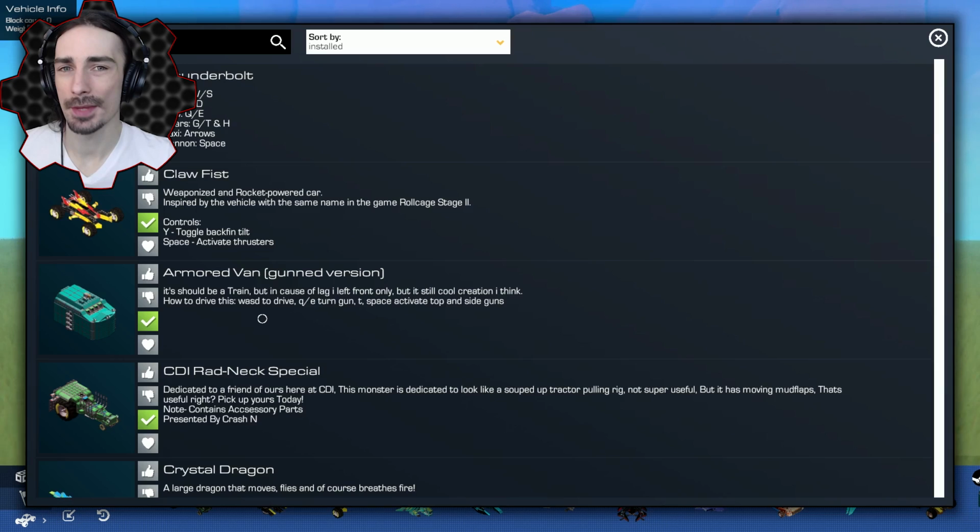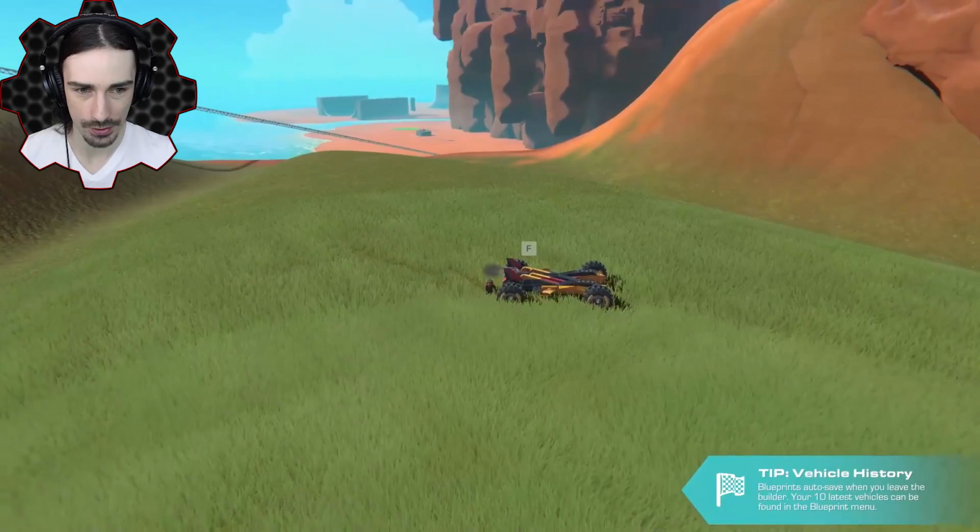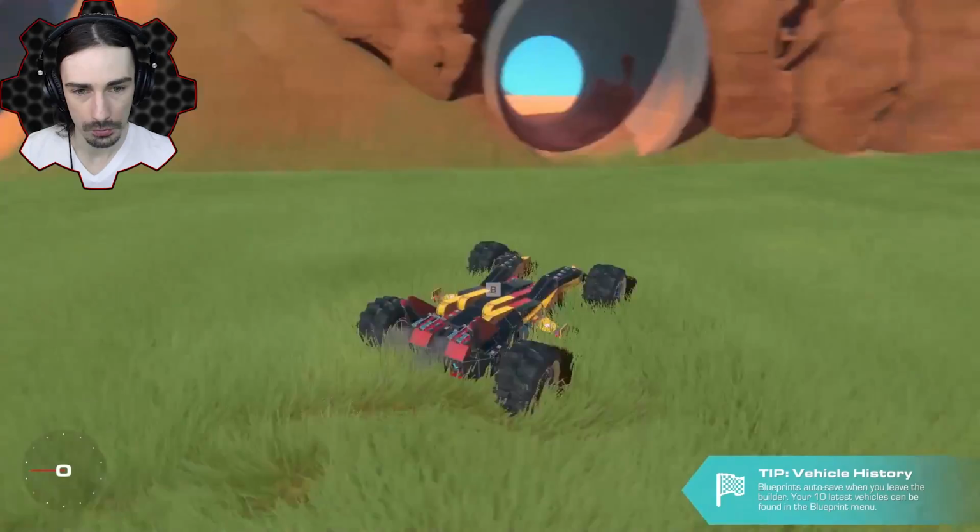So let's do something with weapons. And this right here, Clawfist, is a weaponized and rocket-powered car, and it apparently has a back fin tilt option with Y there. So let's find this thing. Here it is, right there. Ooh, this thing looks great. I didn't even realize it used the big wheels. All right, so what does it mean by the fin tilt? Oh, that's pretty cool. Look at that. This thing looks awesome.